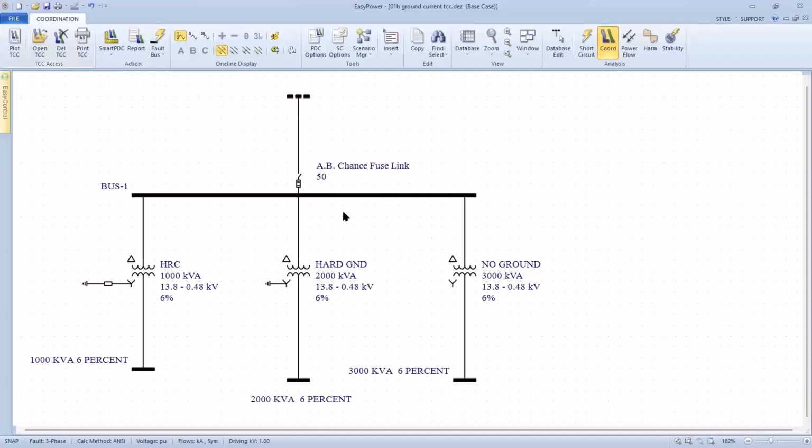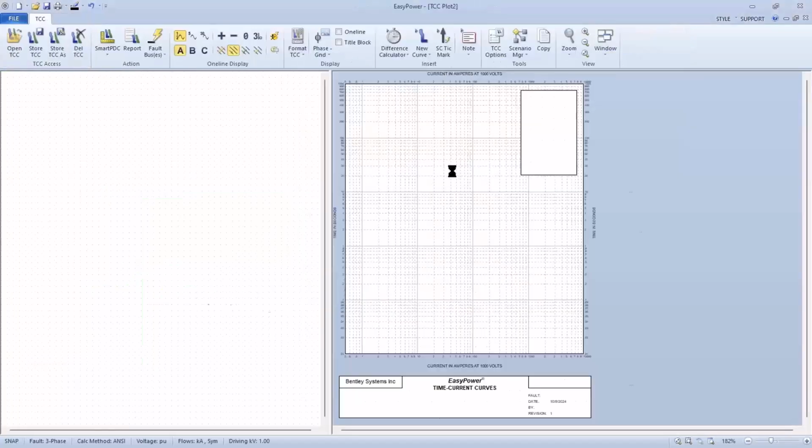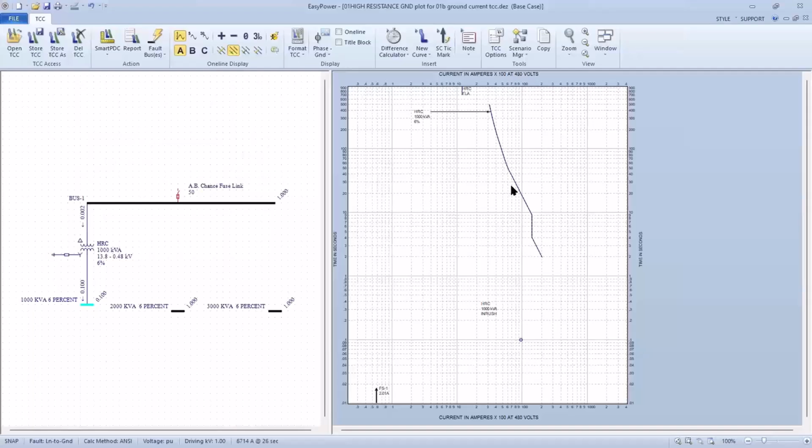So let's look at this one I have plotted out. We have a high resistance ground on our neutral. Now you notice there's no second curve, no single line to ground fault curve or derating. That's because the maximum fault current on a single line to ground fault is limited to 100 amps, which is down here in the mud. In this particular case, we're only getting 2 amps on the 208 volt or 480 volt range for this particular transformer. So inherently, it limits the amount of damage to the transformer, and you don't need to worry about it.